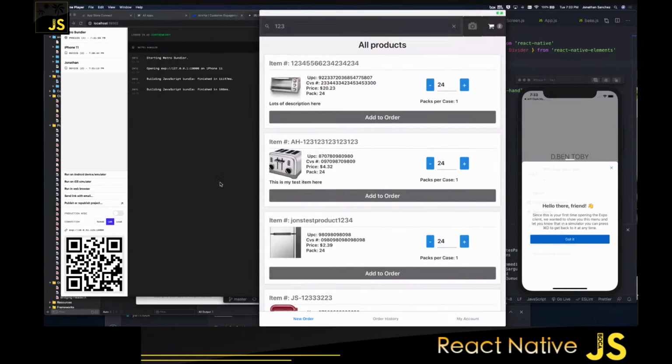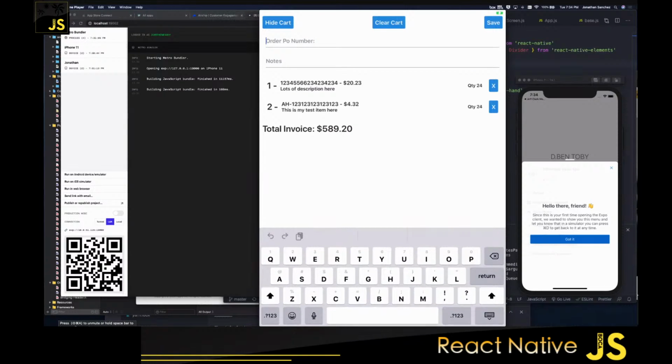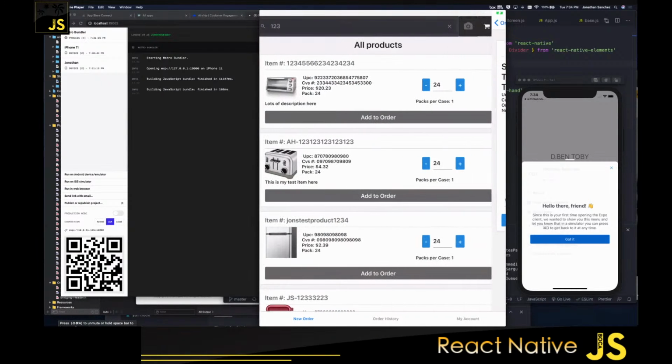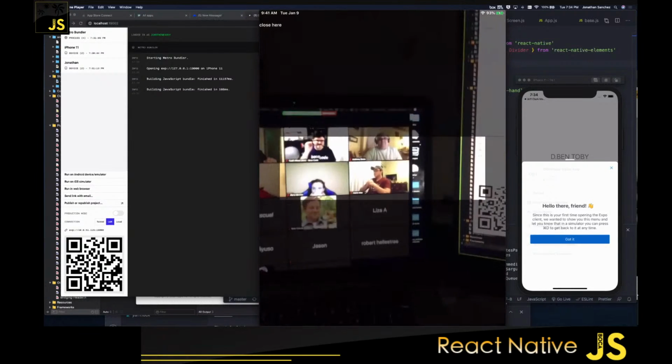Guys, I'm not a UI guru, so Mariela must be like, "Oh my God, that looks disgusting," but this is what I got. So you go to the cart, you see the info, you add all the tests, whatever, and then you could hide or clear the cart. You could save it, right? Or you could click on the camera and check you guys out.